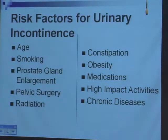Radiation can affect the functioning of the muscles and of the bladder. It's not as pliable, as stretchy, it's stiffer, it doesn't work as well. Constipation is a risk factor for urinary incontinence, and the longer I work in this area, the more it seems to me that many, many people have years of incontinence or of constipation behind them.